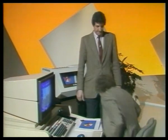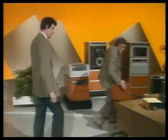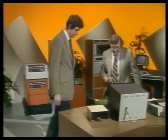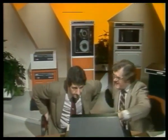Yes, it is, and we can show you that. This one would store 5,000 charts, but we can actually do some really quite interesting stuff on a little micro like this. What we have done is written a little program to put some scales on the side here. That's a little subroutine we've written.